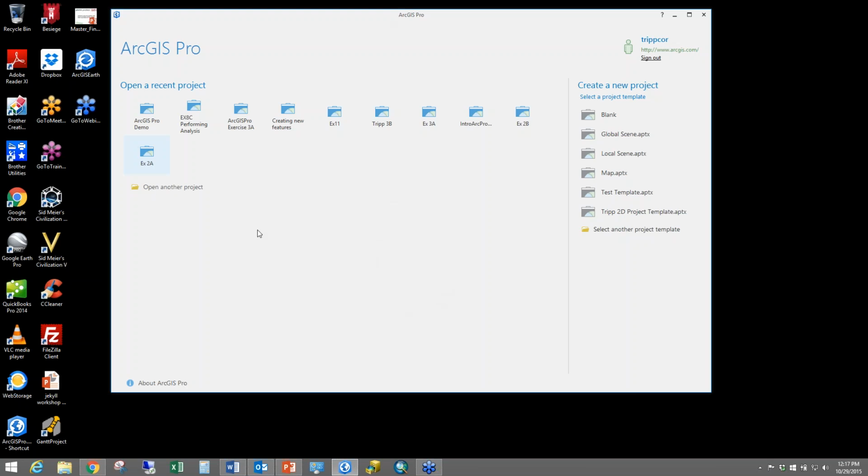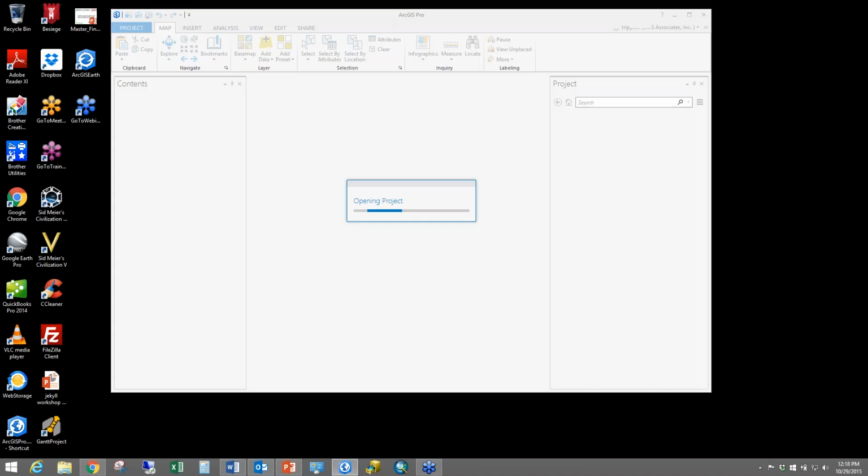Okay, so when you start ArcGIS Pro, this is the first screen you'll see. This is where you open your project, so it's going to give you a list of all recently opened projects. You have templates to open new projects using these templates, whatnot. So I'm just going to click on this one, my demo project I created for the webinar.